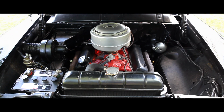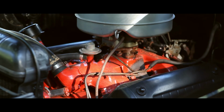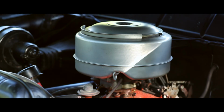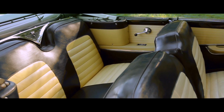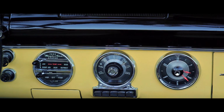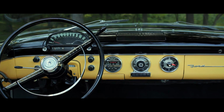In fact, it was used as the reference car by the magazine Cars and Parts in their series on restoring a 1955 Ford Victoria. The car has the original interior, which is in excellent condition. The beautiful dash includes a heater defroster, AM radio, and electric clock.